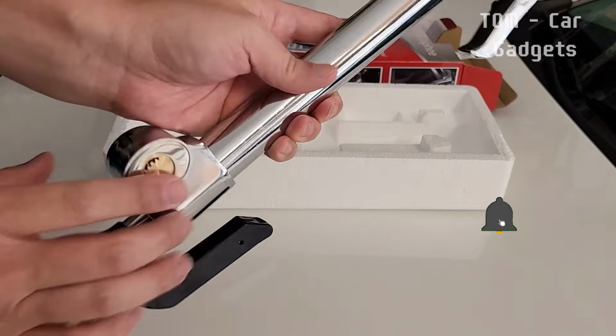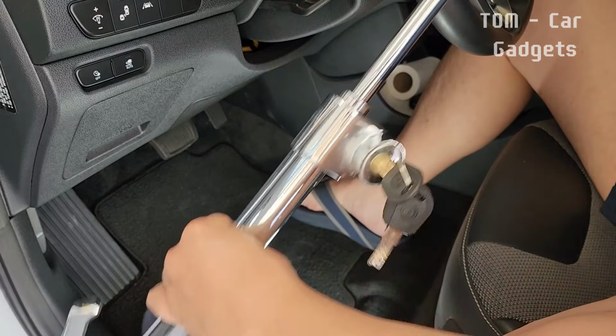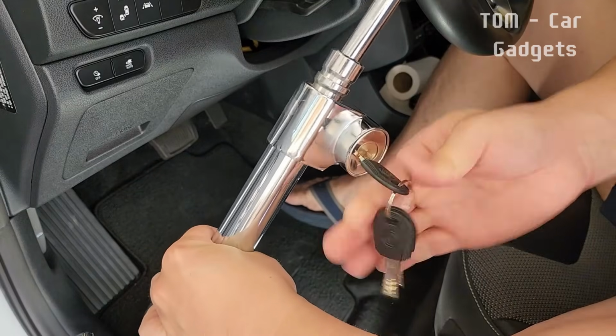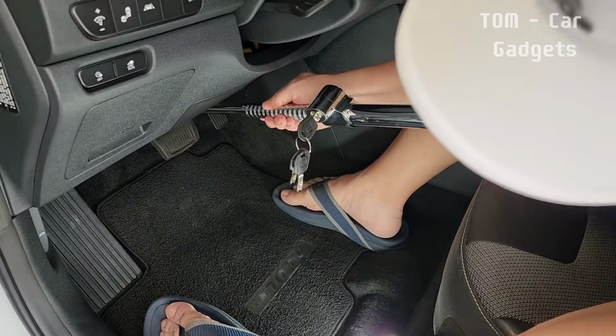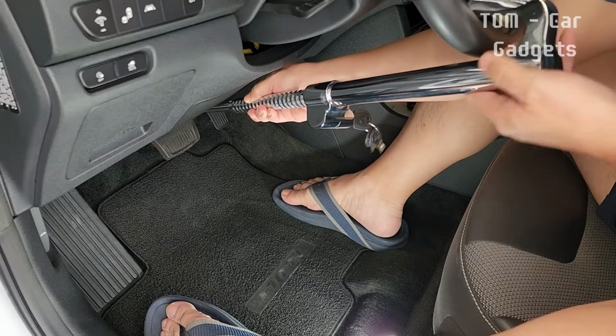But wait, there's more. This multi-talented marvel isn't just about defense. Stuck in a dangerous situation? Use the same lock to shatter a window and escape in a flash. Talk about one tool for two jobs, a double lock cylinder for extra strength, and a clever design that uses adhesive tape to protect your steering wheel from scratches.